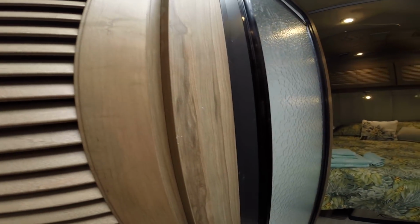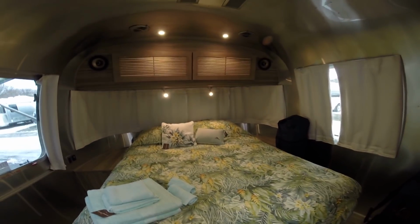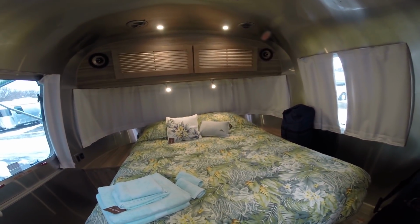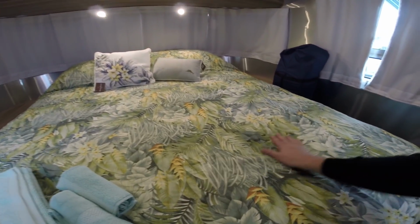Excellent details. I'm in love with this trailer. I really am. I'm really excited about it. I've seen the pictures. I heard the rumors. It finally was released. We got our first one. I spent all morning setting it up so I could show you guys. Check out this bedspread that comes with it.